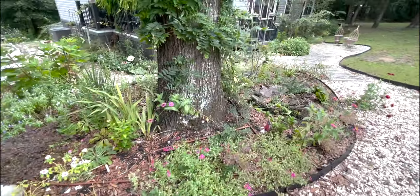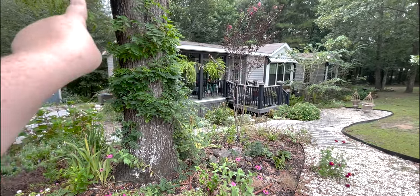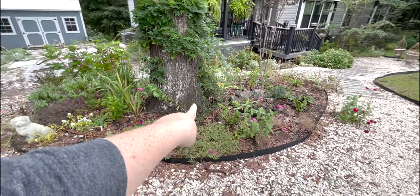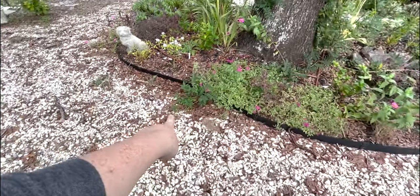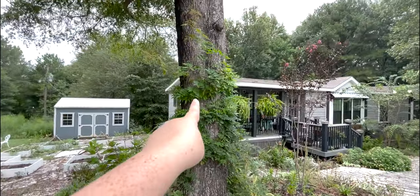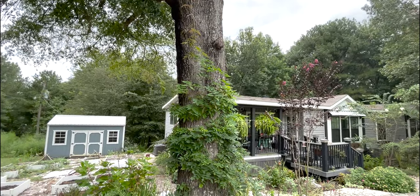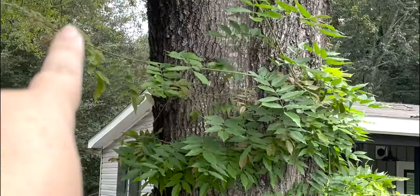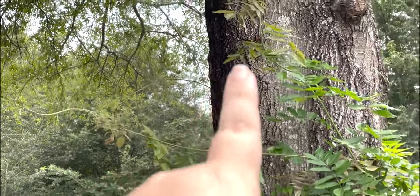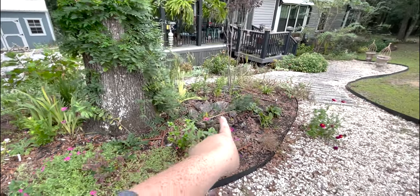My wisteria on deck for this week is to deal with all the runners that you can see that it's put out. Now it is really growing a lot on its own and making its way up in the tree, which was the goal. But look at all these runners. They need a little help going up towards the tree as well as the ones down here.